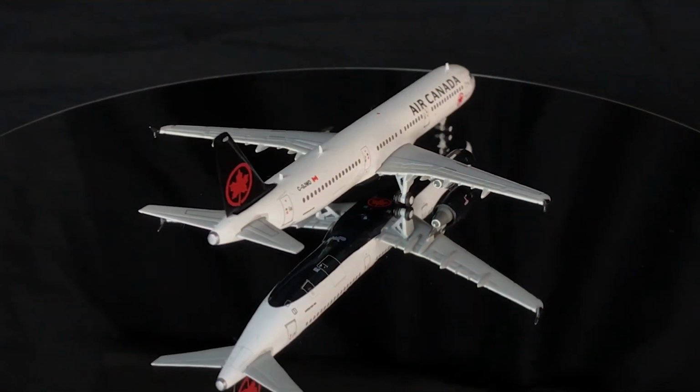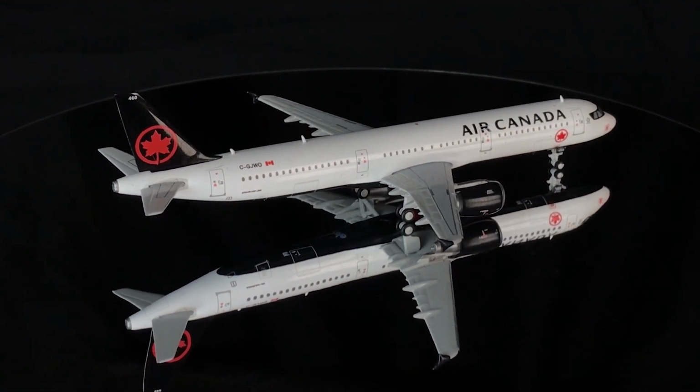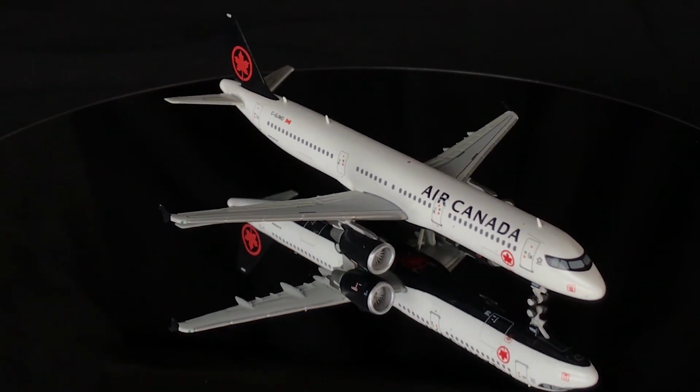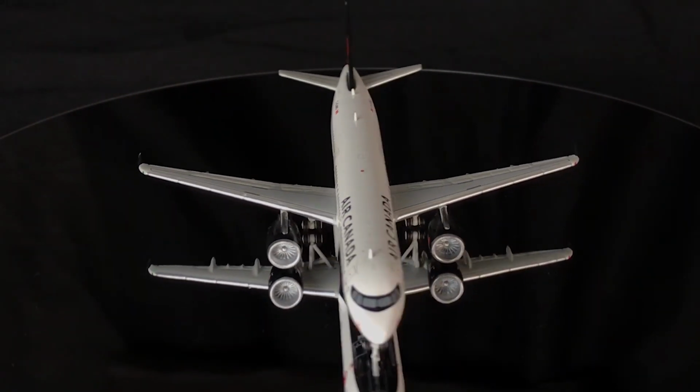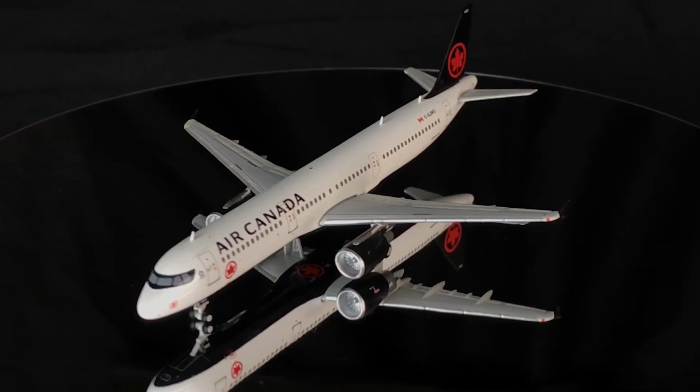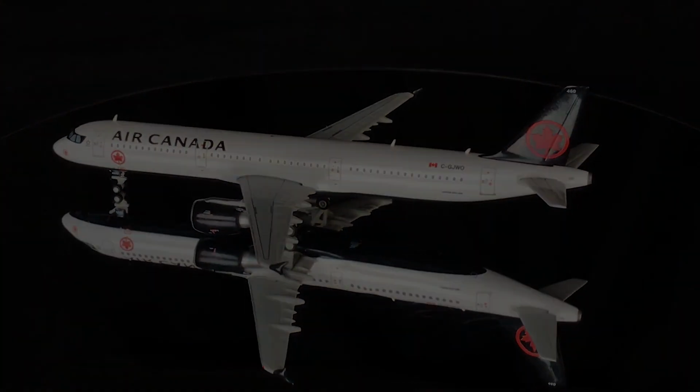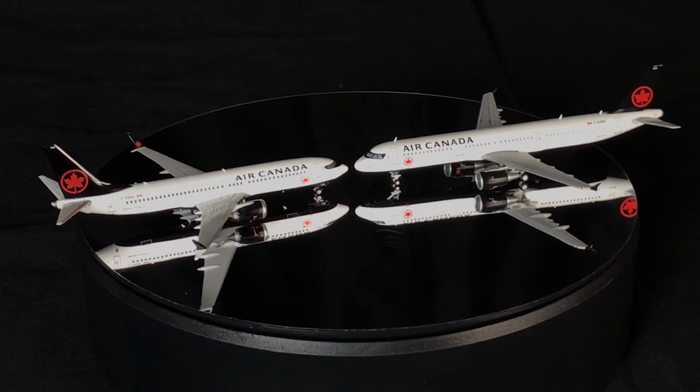This particular A321 was released in 2017. I bought this particular model while I was on vacation overseas last year. I was curious about the differences between both Phoenix and Gemini Jets models. I thought it would be fitting to compare them together in this video.